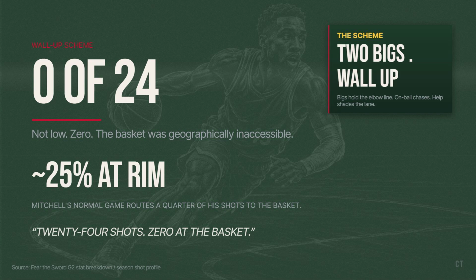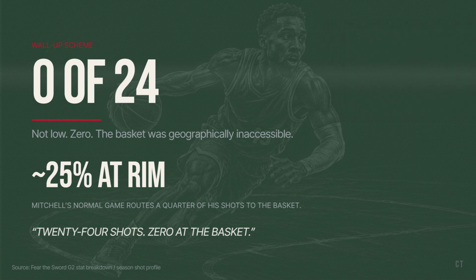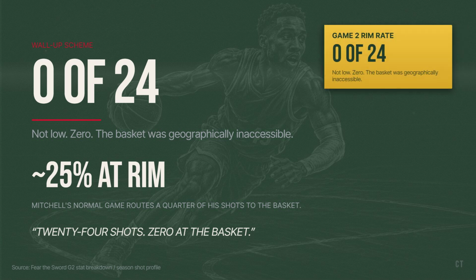The funnel has a price. Mitchell stays out of the paint, which means no fouls drawn, no free throws, no defenders collapsing toward him. He scores from outside, from spots that do not break Detroit's structure. A perennial all-star whose normal game routes about a quarter of his attempts to the rim got 0. The defense did not contest the basket. The defense made the basket geographically inaccessible.